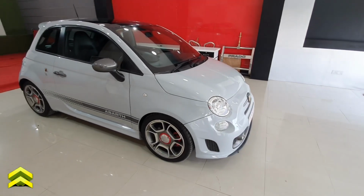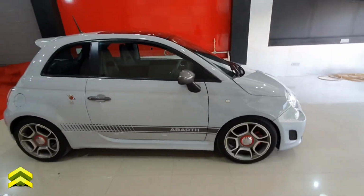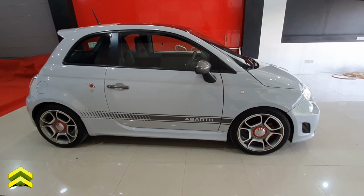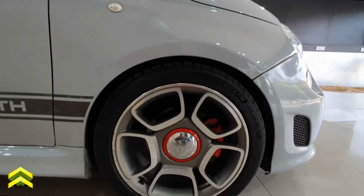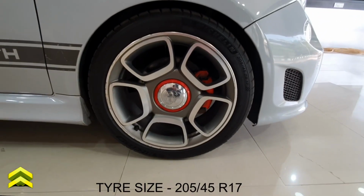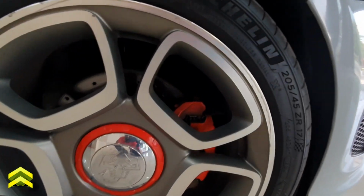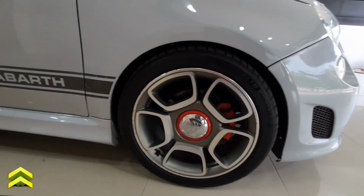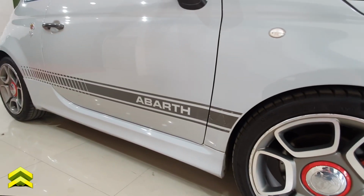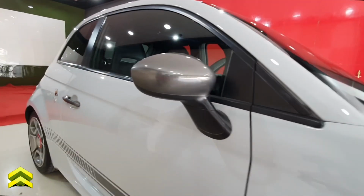Now coming over to the side of the 595, the 2300mm wheelbase and the 105mm ground clearance is apparent. Taking a look at those sweet looking rims, they are 17 inch in size and are called the sport rims. I really like how they are designed, and I especially love the red details given on them. One more thing that can be seen is the Abarth decal that runs along the side of the car as well as the side skirt.